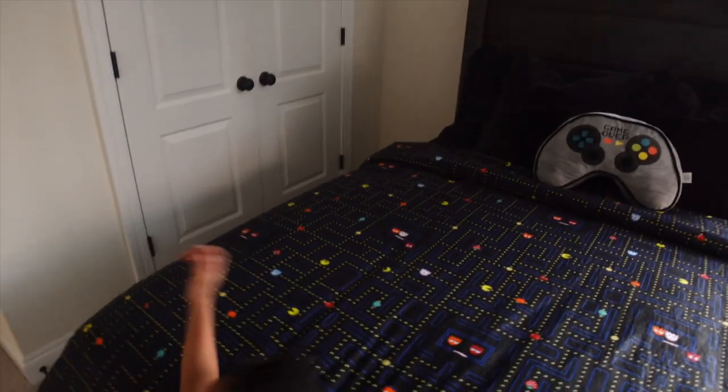Watch out, Corey. And then here's his closet. It's pretty much the same as Corey's. His is just a little bit more messy. Because, let me turn the light on.